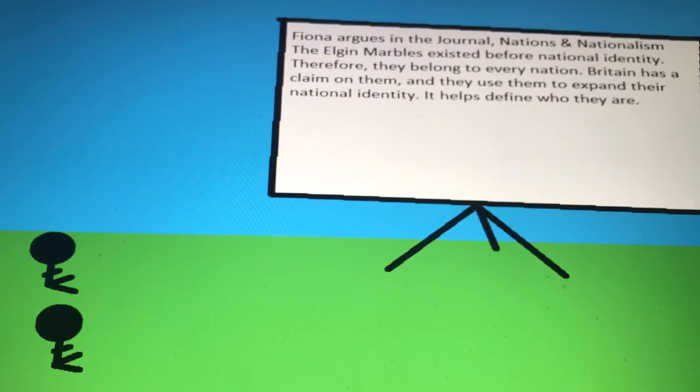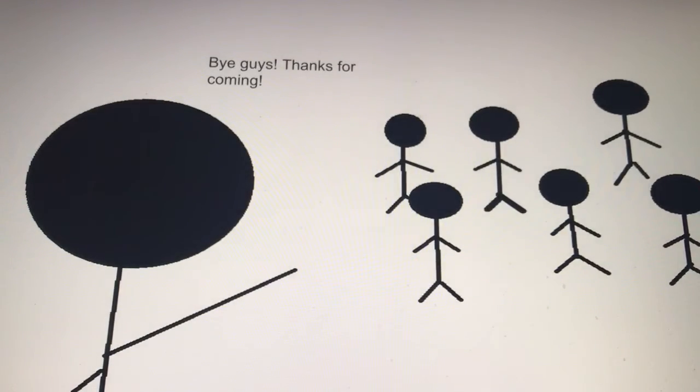So, in the end, we're going to say goodbye to Bob and his friends. They've been a great help in explaining this whole thing, and I just kind of want to put the information out there for you guys. I don't really want to say whether Britain should keep them or the Greeks should get them back. I'll let you guys decide that based on what Bob and I have told you. And since we're giving you kind of a brief overview, we hope that maybe you guys can take it one step farther and do a little research of your own to bring something else to the table and help explain where these Elgin marbles belong. So, thanks guys.